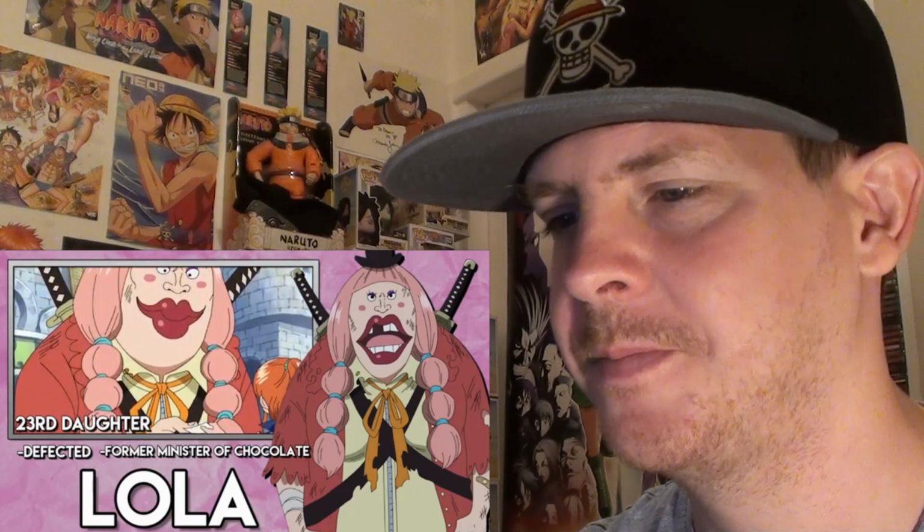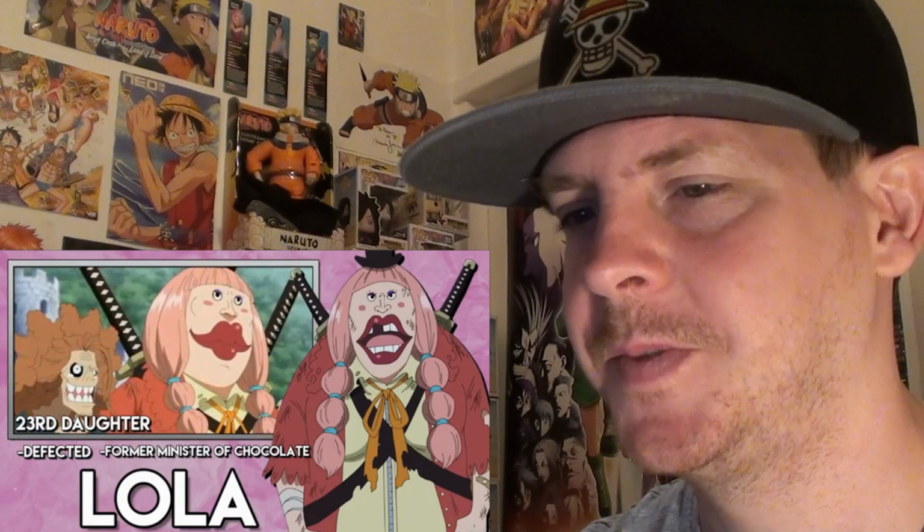It should also be noted that Lola was the first member of the Charlotte family we met in the story, as she was introduced all the way back in Thriller Bark, and was even responsible for giving Nami the Vivre Card that was integral to the Straw Hats' success in Whole Cake. She has since become the captain of the Rolling Pirates.